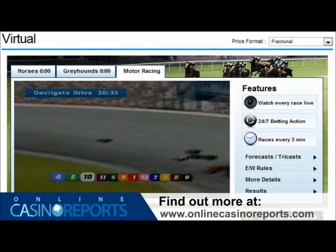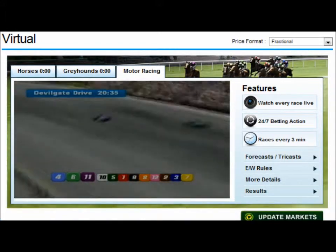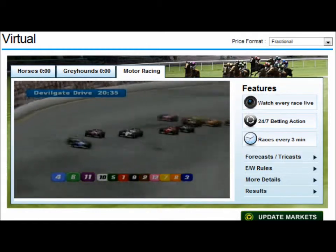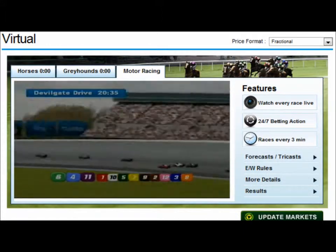And car 4 retains his lead. Number 2 is at the back of the field. As they motor down the back straight, there's everything to play for. Car 4 is leading the way. 10 is second. The driver of car 4 is using all his resources to fend off the rest of the pack. And car 4 continues to lead.